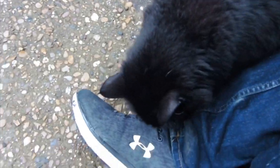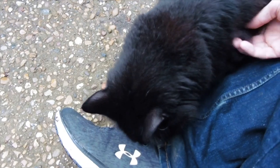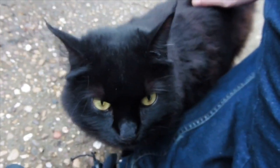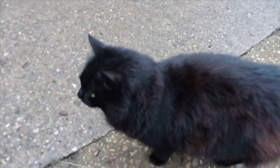I don't know the name of this beast, but it seems friendly enough and, well, a bit nosy really. It seems to be interested in my shoes rather than anything else whatsoever. But, yep, as I said, every farm has got to have a cat, and I think I've found the one that lives here.